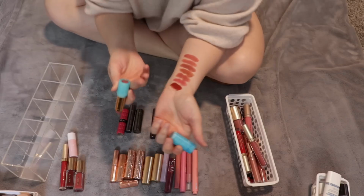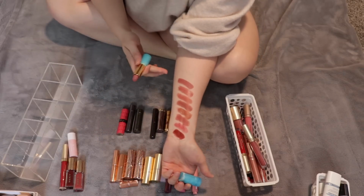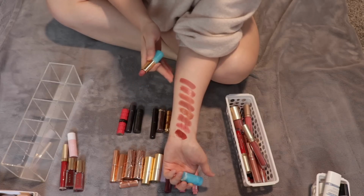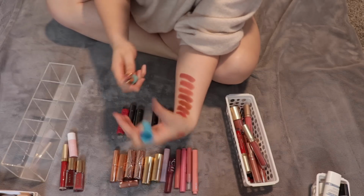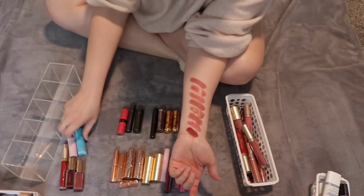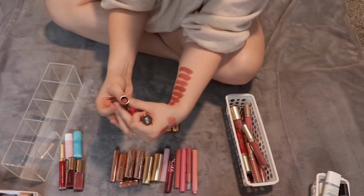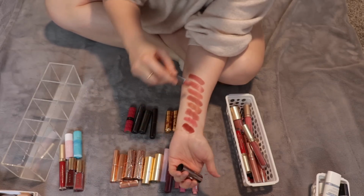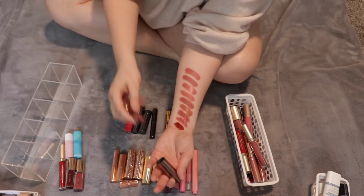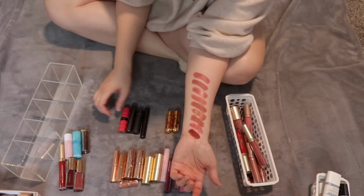Keeping. I have this Tarte one here in the shade Salt Life, and it's very, very similar to all the other ones that I have. It's maybe just slightly more purple, and I find that I prefer the Charlotte Tilbury ones, so I'm going to pass on this one. And this is Urban Decay Rush, and that's a pretty color too, but again, it's not so different from everything else that I need to have this one, so passing on that one as well.